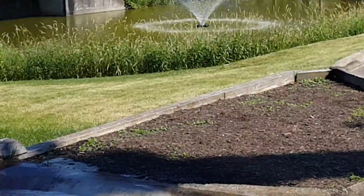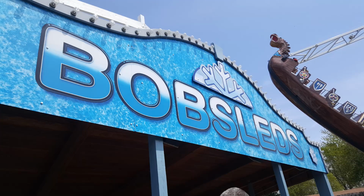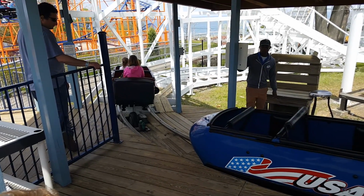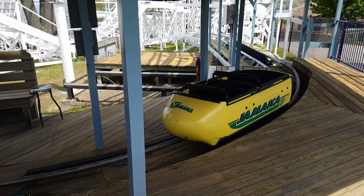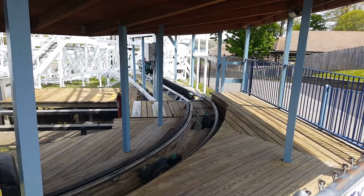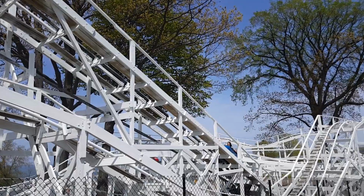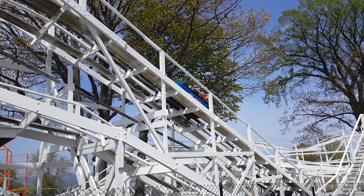Mm-hmm. So, number 9 is Bobsleds. It's just a classic old zero coaster, and this is pretty fun, actually. It's just your typical decks, and they're pretty fun, the decks. I like them. Yeah, it's a fun, almost like a Wild Mouse, almost a little bit, right? Almost. It's wooden, but then they have the metal rails, so that makes it a little different, right? Yep, like a zero.